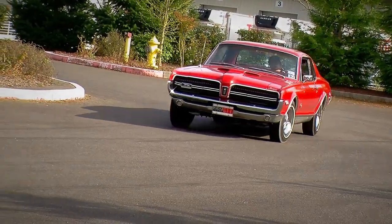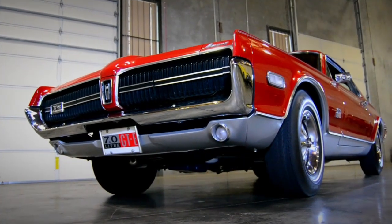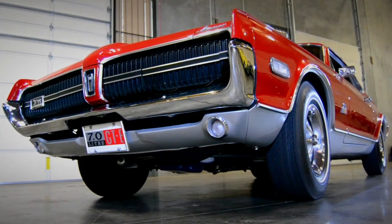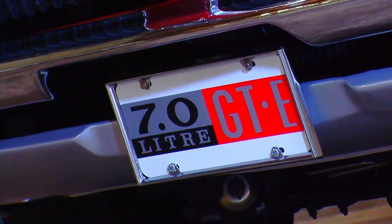This week, we're bringing you something that I like to call a luxury muscle car. It's a 1968 Mercury Cougar, which was a pretty popular car. They made a sport version called the XR7, but this one is even more unique because this is called the GT-E, and some of them were XR7s and GT-Es.